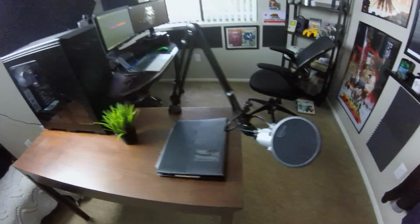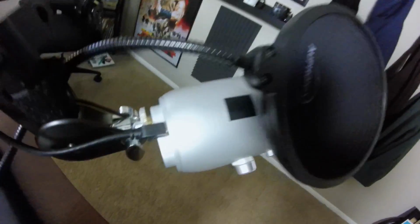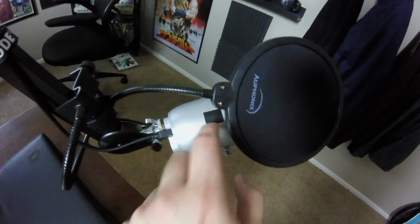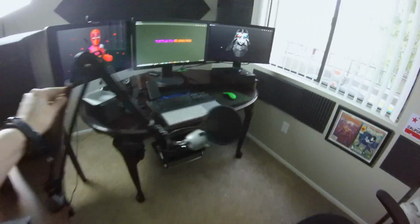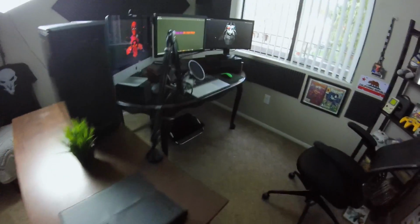The Rode PSA arm for the Yeti. So I'm gonna use the Yeti to stream. I put black tape over here because I don't want dust to get in the sides. I saw that somewhere. Somebody did that and I thought it was a good idea. Little pop filter, so it just kind of swings around and boom. Now we're in action. Now we can start recording with our voice.